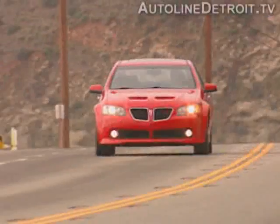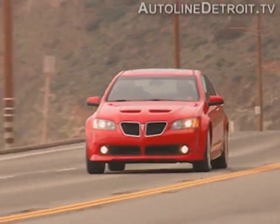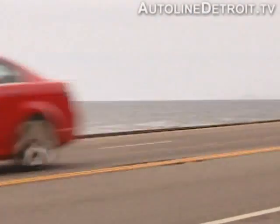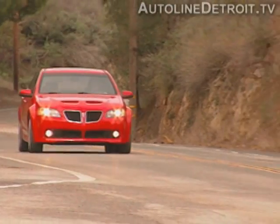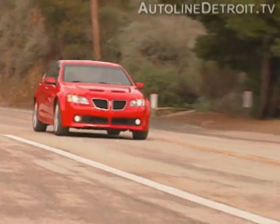With all these similarities, it begs the question, does the G8 drive as well as the famous 5 Series? The answer is essentially yes. The G8 steering is terrific with great road feel and weighting.